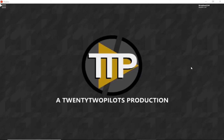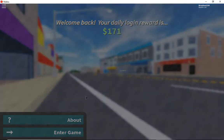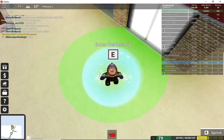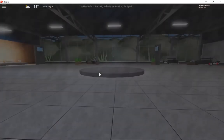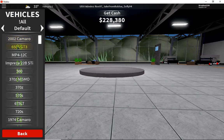So today I'm in Ultimate Driving Westover. And he said to talk about the stats and ultimately figure out which one is the best bang for buck. So I'm going to grab a new piece of paper here, let's hop into the deep. What we're going to start off with is going all brands, and what are the supercars?